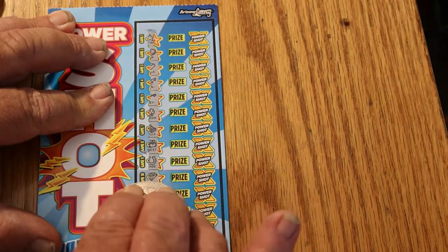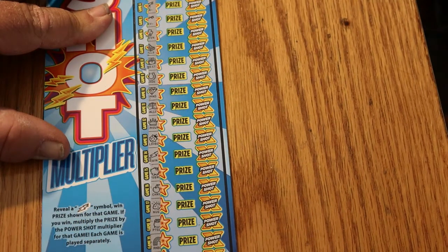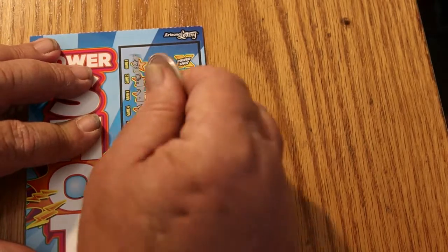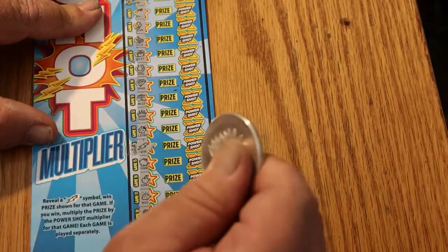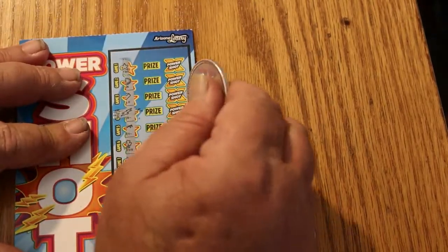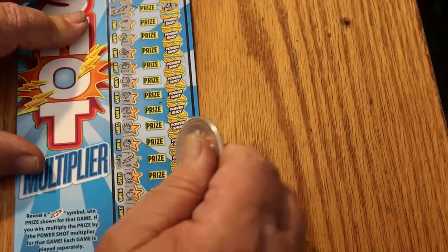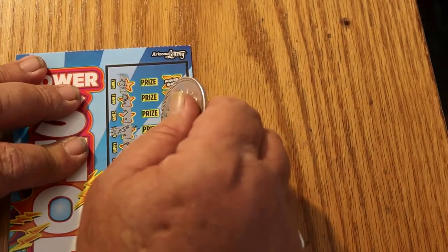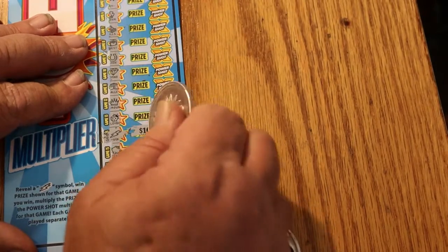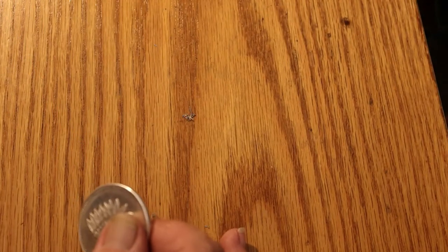One. Two. So we got two. One there, and one there. And the multiplier is two times. And on this one, one time. So what are we getting here? Two times what? Two times five is 10, and one and 10. So we got 20 back, good. That's helpful.